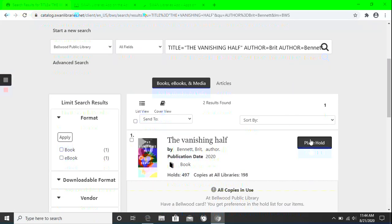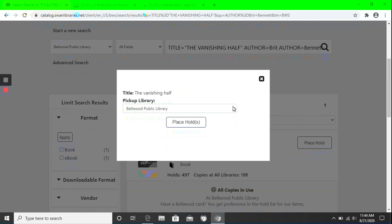Okay, so I'm just going to press place hold. Normally, you would have an option of picking up the book from any library that you wanted in our consortium. However, with all the closures, we have closed it down so that only Bellwood patrons, when doing it this way, can pick up items from Bellwood Library.